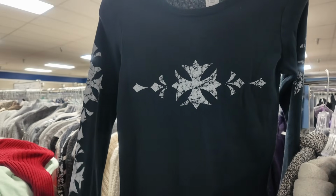This is the perfect shirt. This is exactly something that I was looking for because I was looking for some graphic shirts because I know that Lorelai wears them a lot.